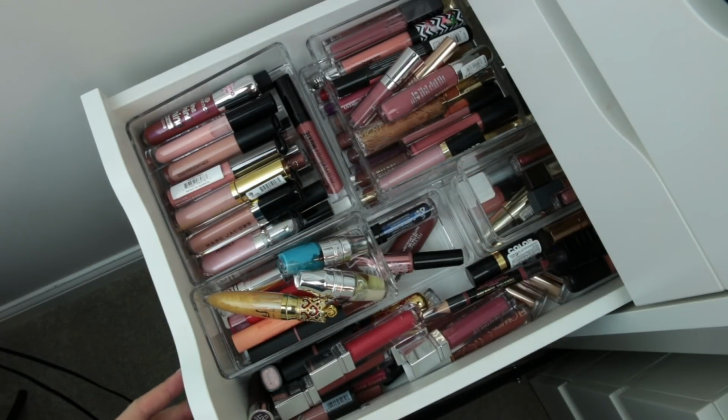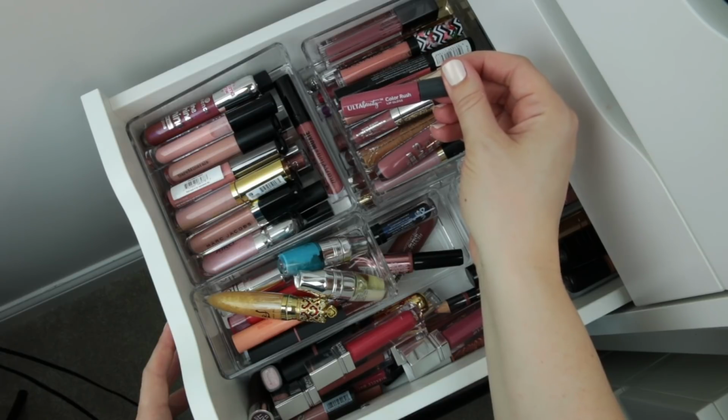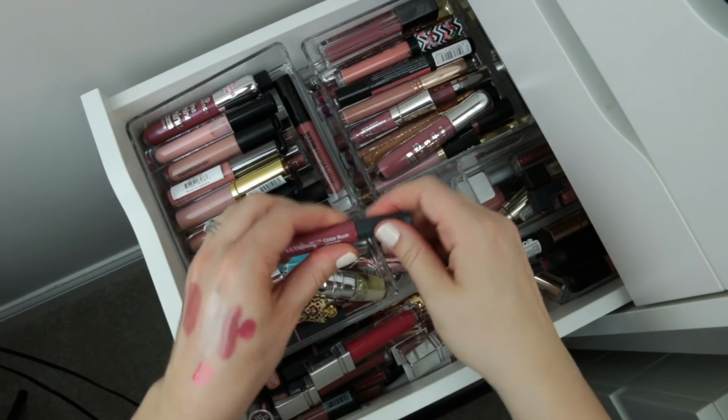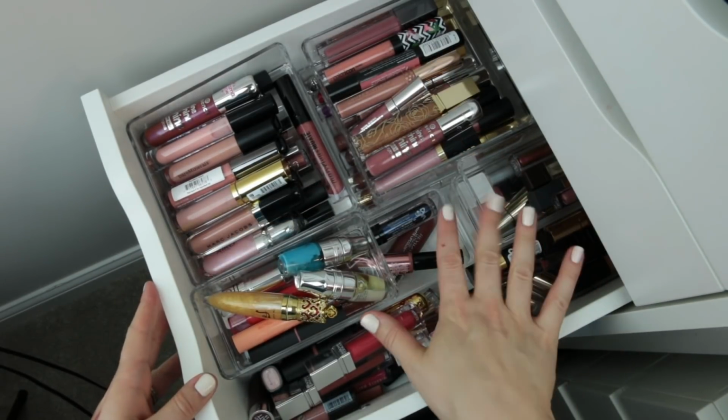Okay, so the rest of this I feel like I have solid opinions on, so we are gonna, ooh, maybe not. What's this? Ulta Beauty Color Rush Lip Gloss. I don't know how I feel about you. A little sample, clearly. We'll try that. All right, for real, that is all from this drawer.